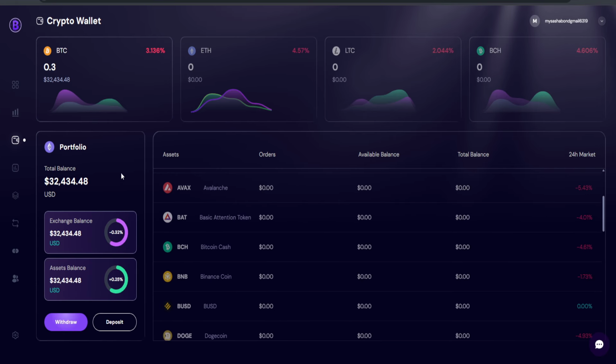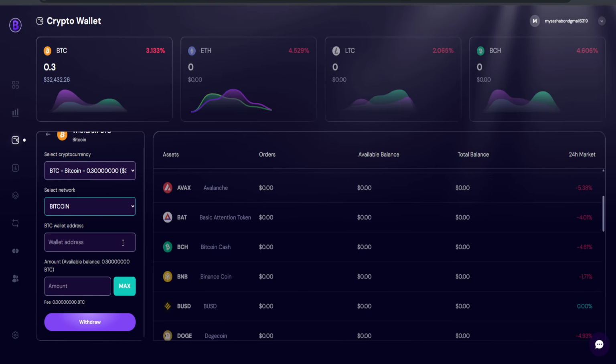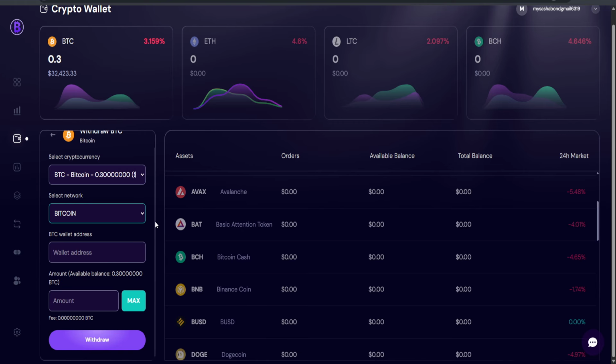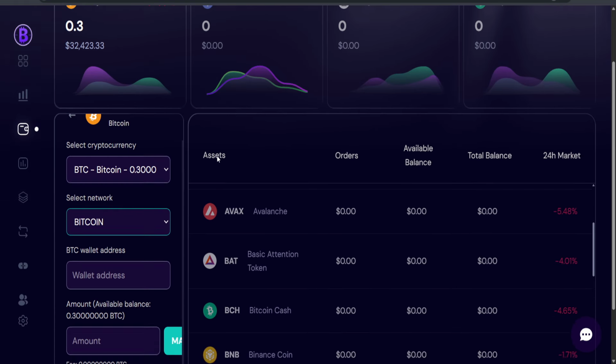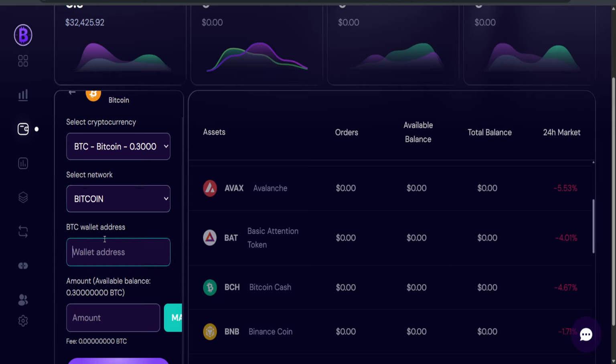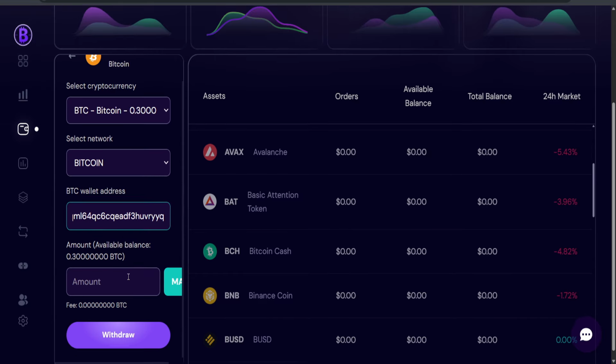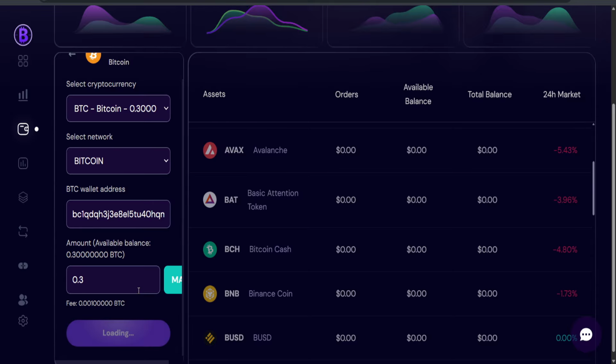Withdraw. Clicking it, choose Bitcoin. Why is it zooming in like that? Whatever, not a big deal. Need a Bitcoin address. I'll just copy it from my Trust wallet. Paste it, and yeah, max amount, of course.